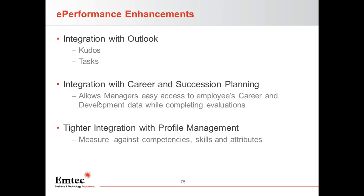And then lastly, there's also a tighter integration with profile management. So you can analyze your group of employees, not only on the goal attainment, but also on the competencies, the skills, and the attributes that are required for their role.